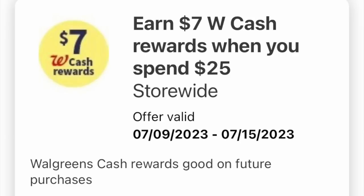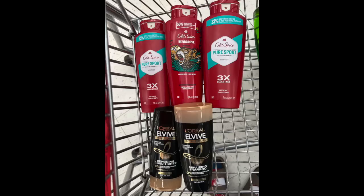I'm going to preface, I did make a mistake in this, so please pay attention to my mistake because it wasn't great. We have 3 of the Old Spice body washes at $7 a pop. It should have been 3 Olay body washes because the $5 back when you spend $20 is for Olay only. Old Spice is not part of it, so my mistake. And then I got my Elvive as well.